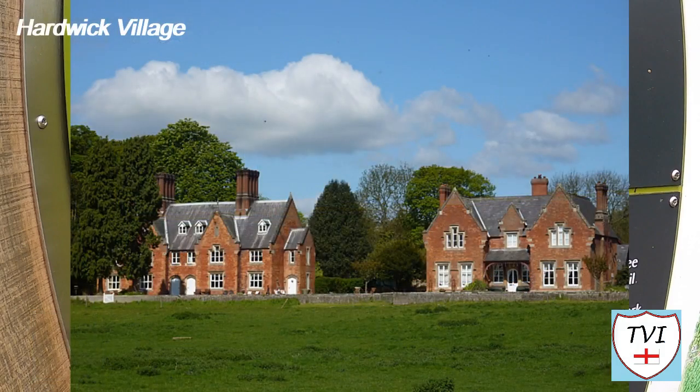As for Hardwick Village, that consists of former labourers' cottages and farms, including Hardwick Grange. The settlement was created by the landowners, the Dukes of Newcastle, in the later part of the 19th century to serve the park and estate of Clumber.